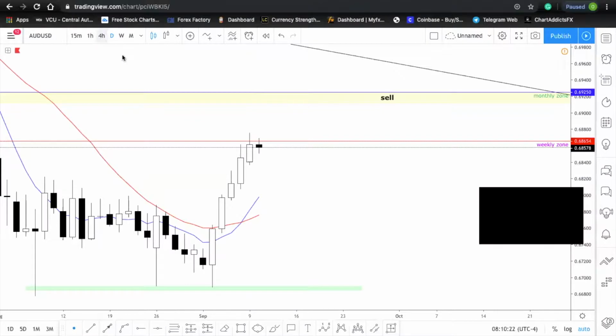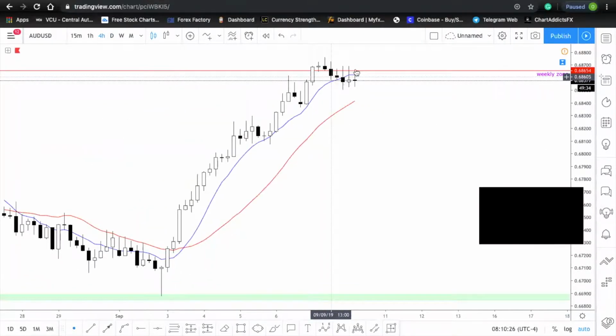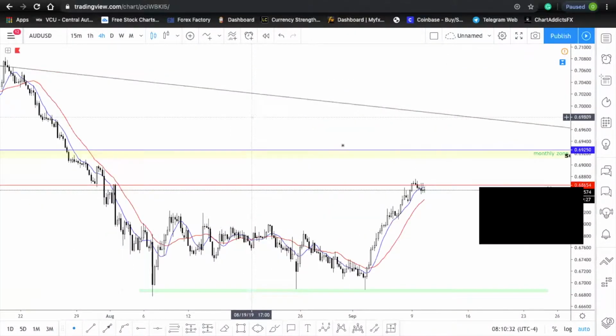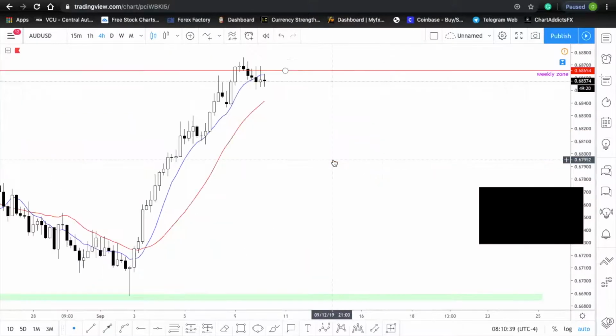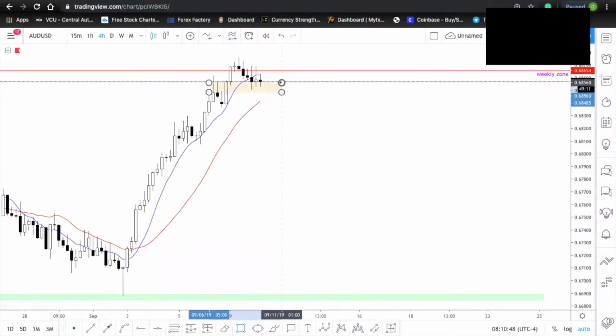Go on to the 4-hour. We broke above, and then we came right back down below. So we are testing this weekly zone right now. Again, we could either reject off here, or we can reject off here. Not really convinced yet with these candlesticks. Looks like we're just testing this previous support to resistance right here.